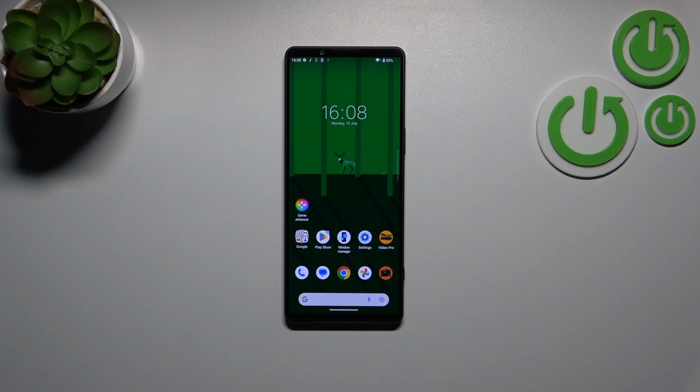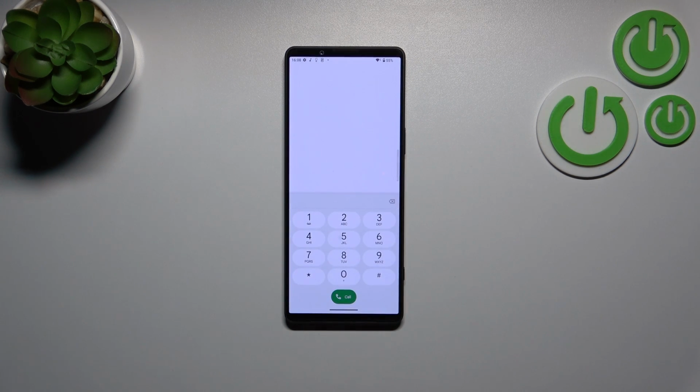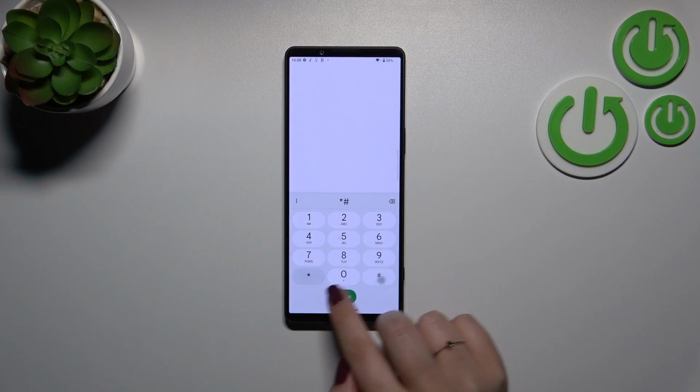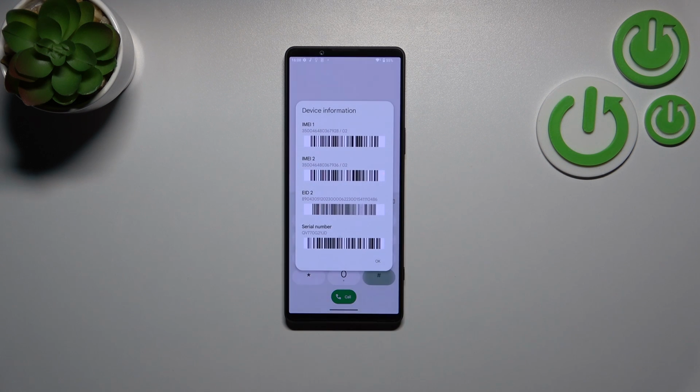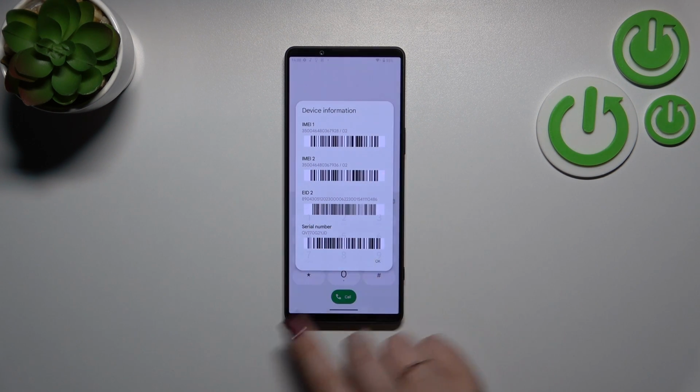So today I'd like to show you two different ways, and let's start with the quickest one, so the secret code. We have to open the dialer and tap on the keypad, and then enter the code, which is *#06#. And as you can see, thanks to this code we are provided with both IMEI numbers of this device.